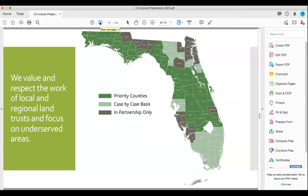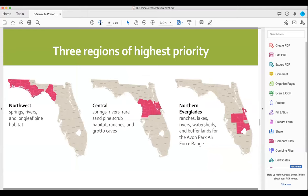Next slide. So going to the three areas that we really have a priority in. We focus in Northwest Florida, which has some springs, rivers, longleaf pine habitats. Central Florida, which has all of those great things, and also the rare sand pine scrub habitats. And the Northern Everglades, which has all of those as well. And what's really special to me since I've been working here, the Avon Park Air Force Range. It's a really cool project. Next slide.